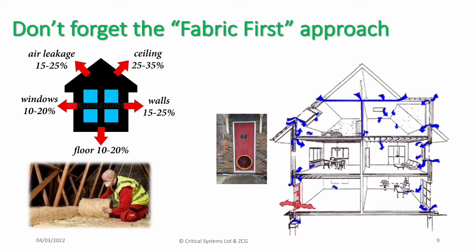Now, the roots of heat loss are air leakage, so that's drafts, through the roof, windows, walls and the floor. Now, understanding your building is really important because some of these may be easy to achieve, improvements too, and some will be much more difficult. What we know for a fact is that loft insulation is the cheapest, easiest and quickest improvement that can be made.